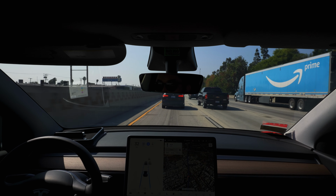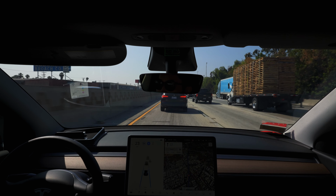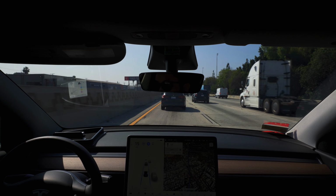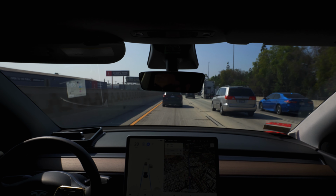That braking sequence wasn't actually too bad. It wasn't too heavy and it wasn't too late either, like some other Tesla braking sequences, as we'll call it. Slowing down to 16 miles an hour, just pacing this car in front of us.